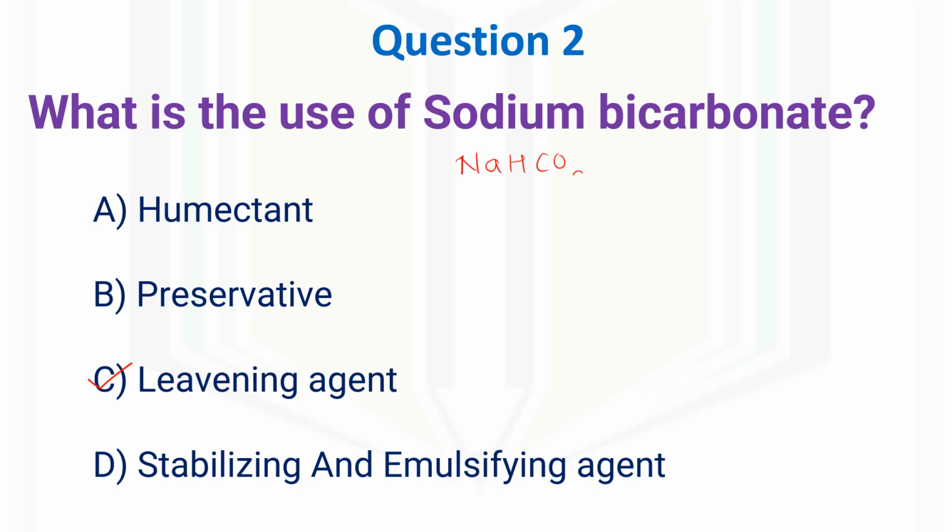NaHCO3. When it comes in contact with an acidic environment, it will break down into components like carbon dioxide and water and other components. So water will further convert into steam, and both will give the rising effect. So this is specially used in the bakery industry to raise the dough, and it is also used in the beverage industry to aerate or to carbonate the drinks.